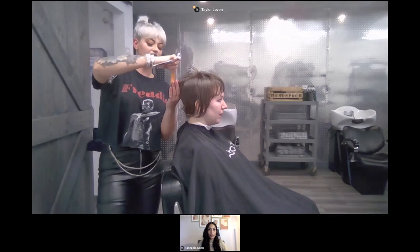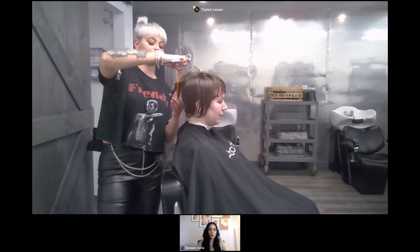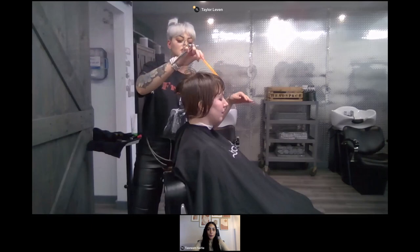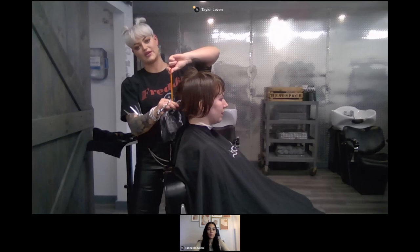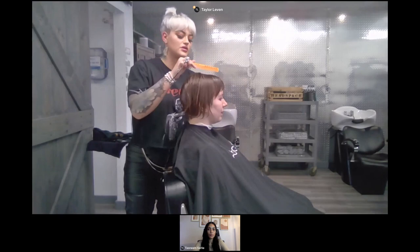So I'm following the head shape along the crown here and still doing those deep point cuts. I'm actually connecting it with the guide from those diagonal back sectionings in the occipital bone here. Basically, for my shape for the top layering, I took the guide from the fringe and I'm just rounding it, and then connecting the length back here with the length from the diagonal back. So now we have this nice round shape, and now I'm going to comb that guide to the right.